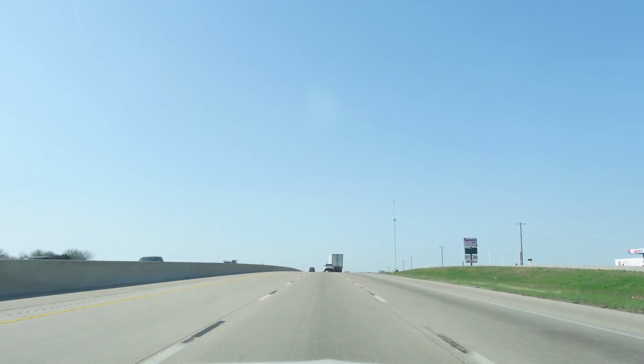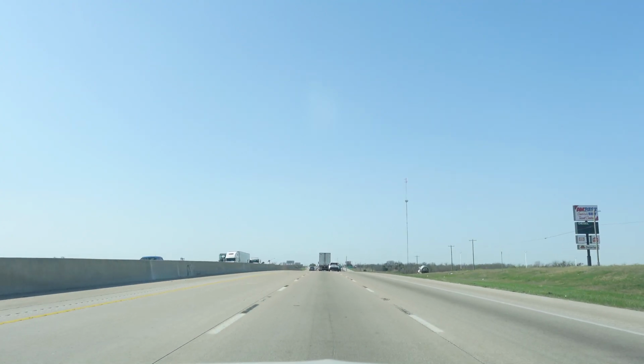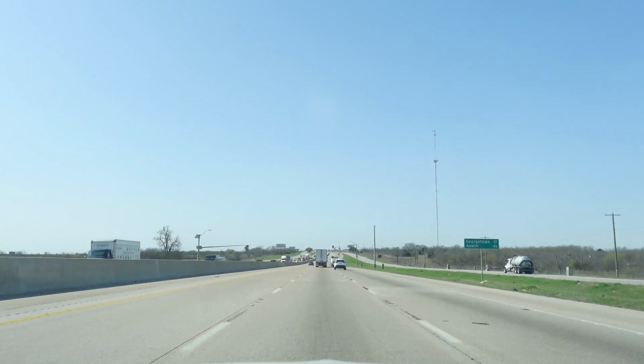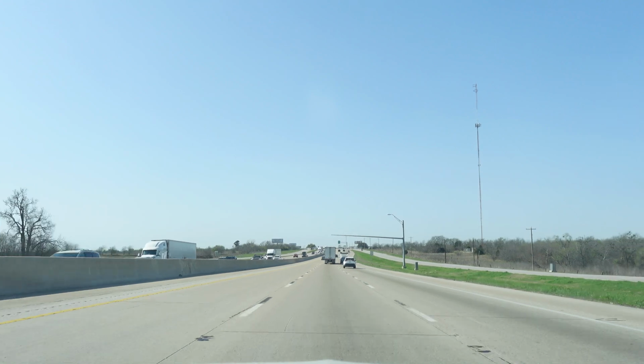So I saw gas for $2.49 yesterday. Over here it's $2.95. And 17 miles from Georgetown, 45 to Austin.